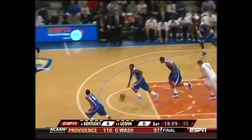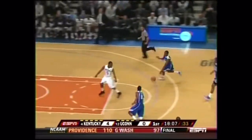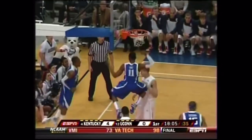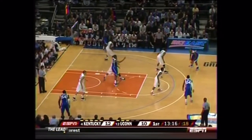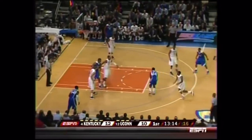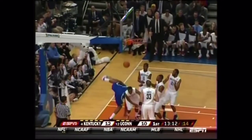Dyson. Rebound Bledsoe. Ahead to Wall. They got numbers. Wall slam. Oh, up and away. Wall is on the bench right now. Bledsoe is the point guard. That's him with the ball. The little floater is good. Beautiful shot by Eric Bledsoe.